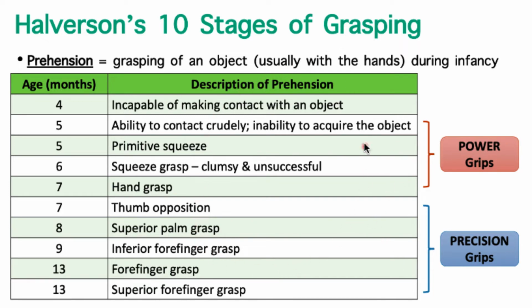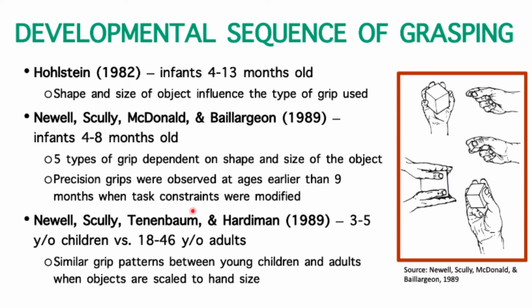So these 10 stages of grasping represent the sequential changes that we can expect based on changing individual constraints and neuromotor maturation. But we know from this class that it's not just that simple, and things aren't just affected by individual constraints alone. So research that followed Halverson's initial study ended up showing that the shape and the size of objects influence the type of grip that's used, but also the study by Newell and colleagues in 1989 found that precision grips were observed at ages earlier than 9 months when the task constraints were modified. So actually changing the object characteristics allowed for observation of precision grips earlier than what was previously suggested.